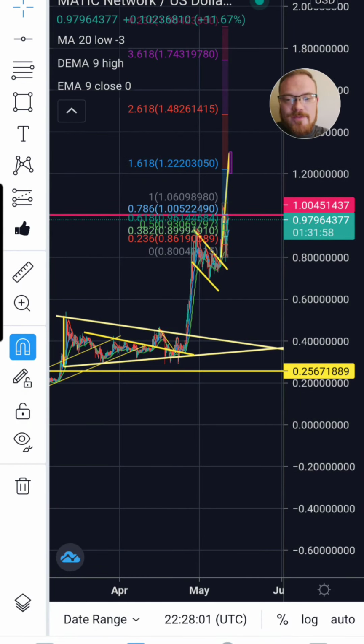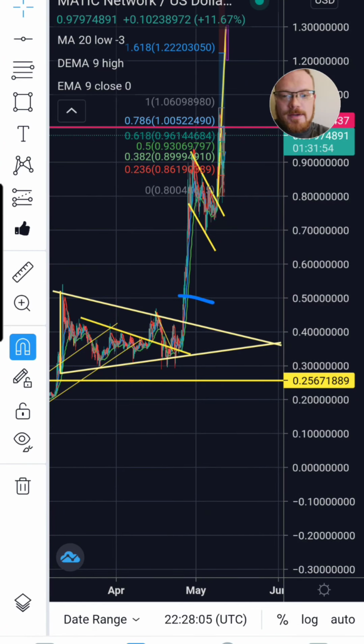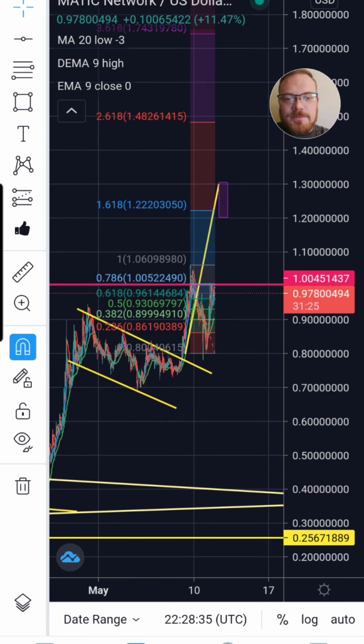Currently, we have gotten a nice breakout here, guys. You can see this beautiful breakout of our pattern, our asymmetrical triangle, rising wedge, whatever you'd like to call it. But we did get a beautiful breakout. We actually went a little bit higher than the measured move breakout target of that specific pattern.